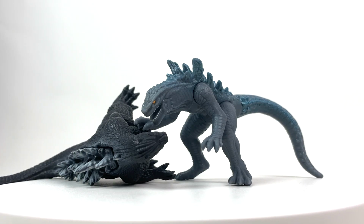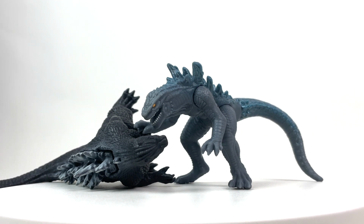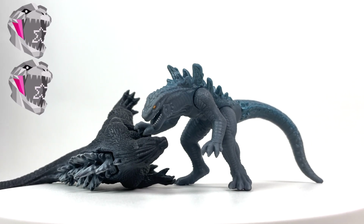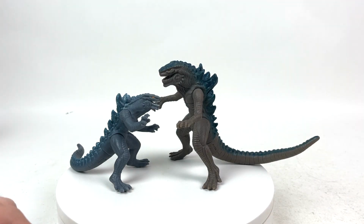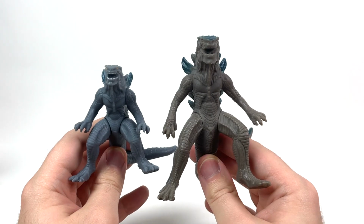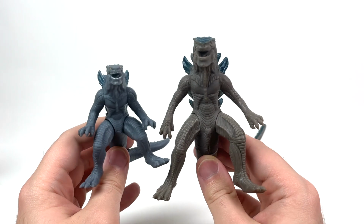I think these 2 lovely gents over here are worthy of 2 solid stars in terms of paint and detail. But before we move on, how does Zilla over here compare to Bandai's very own Godzilla 1998 figure? Let's find out. Well, first off, Zilla is much smaller than Godzilla 1998. And I'd feel pretty comfortable in saying that these are two different molds Bandai made up.